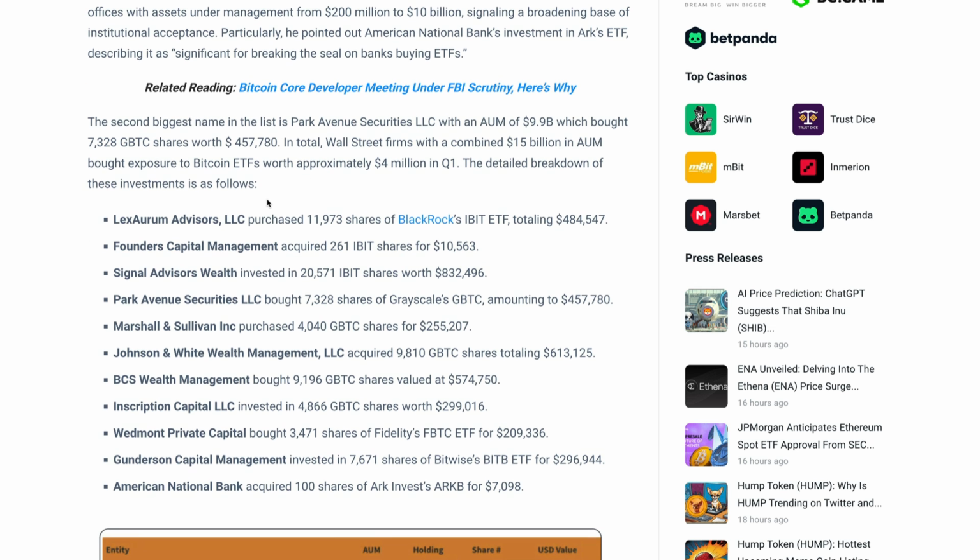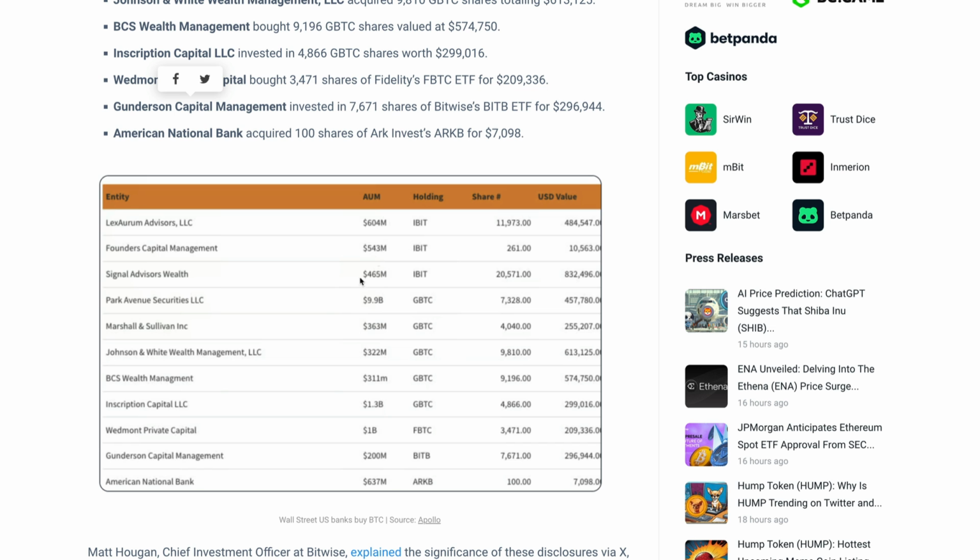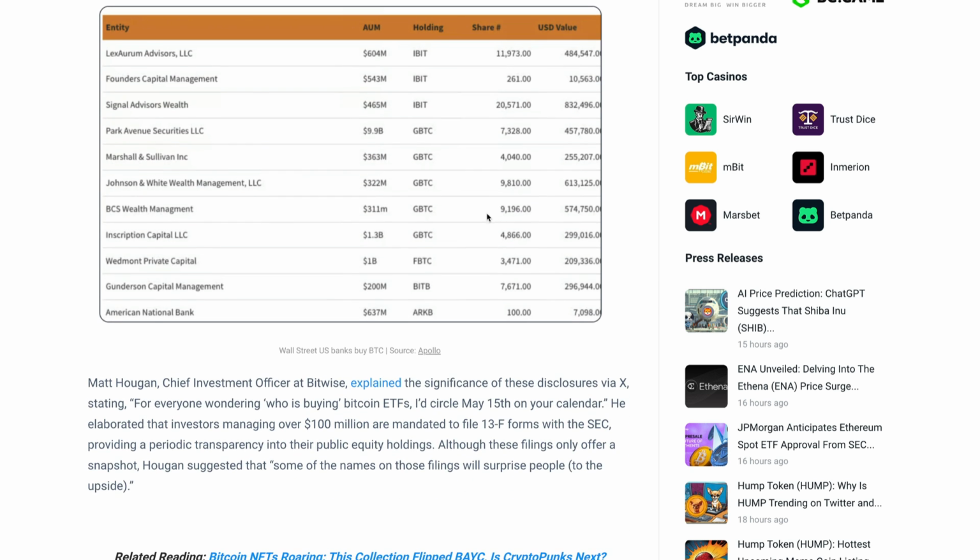But guys, here's a list of some of these Wall Street firms. Lex Orium Advisors, Founders Capital Management, Signal Advisors Wealth, Park Avenue Securities, Marshall & Sullivan, Johnson & White Wealth Management, BCS Wealth Management, Inscription Capital, LLC, Wedgemont Private Capital, or Wedmont rather, Gunderson Capital, and American National Bank. And here are the filings. Here's how much they own in millions of dollars. Their share amount, USD value, and guys, these are in the millions.